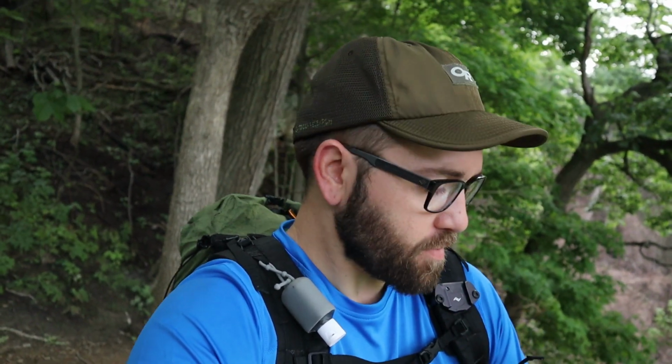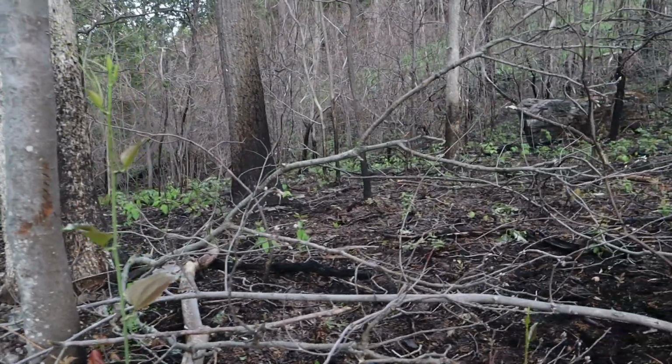And that's fine, because we'll be up on top of the plateau. Hopefully we won't have a lot of big elevation to deal with. Should be somewhat smooth sailing. The trail conditions so far have been excellent. Nothing different than what I've heard. I've heard that this trail is very well maintained, and so far it's looking to be exactly that way.